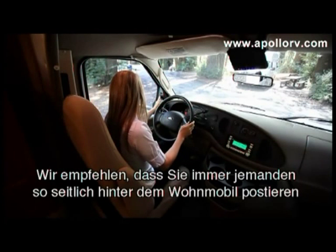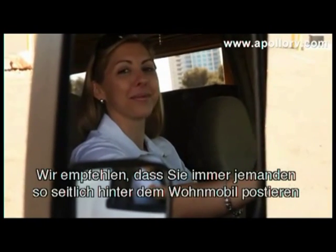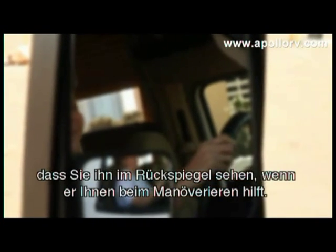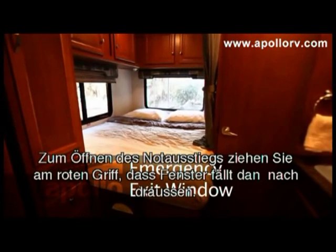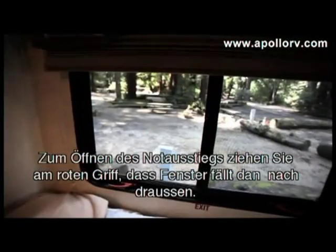We recommend you always have someone to the side of the driver's or passenger's rear corner of the vehicle, who you can see in the rear vision mirror, to direct you appropriately. To operate the emergency window exit, simply pull the red handles and the window will push out.